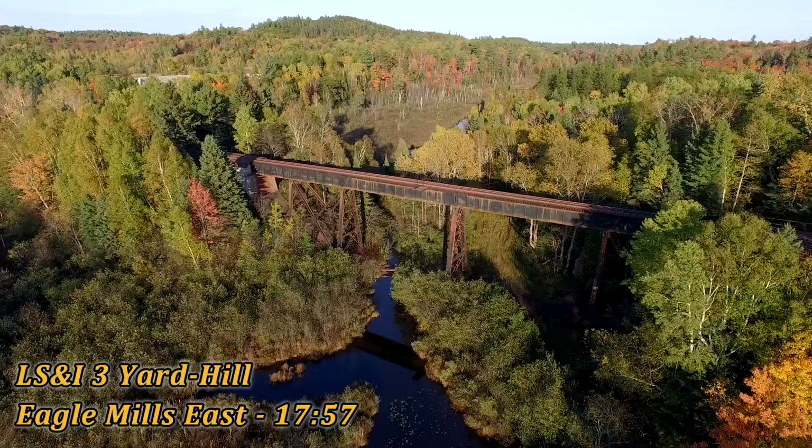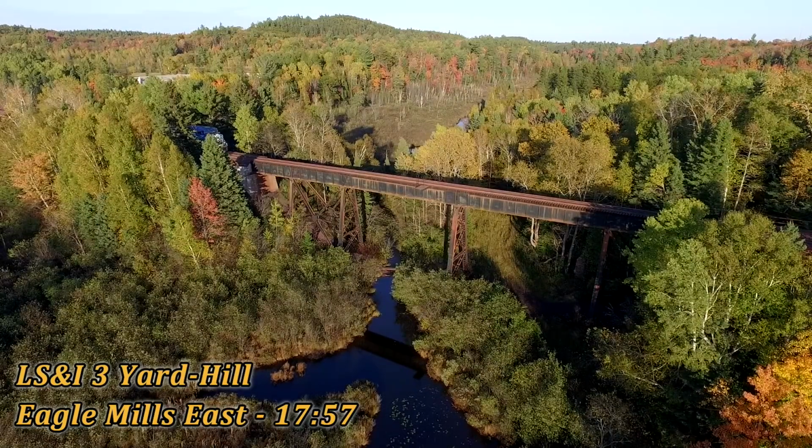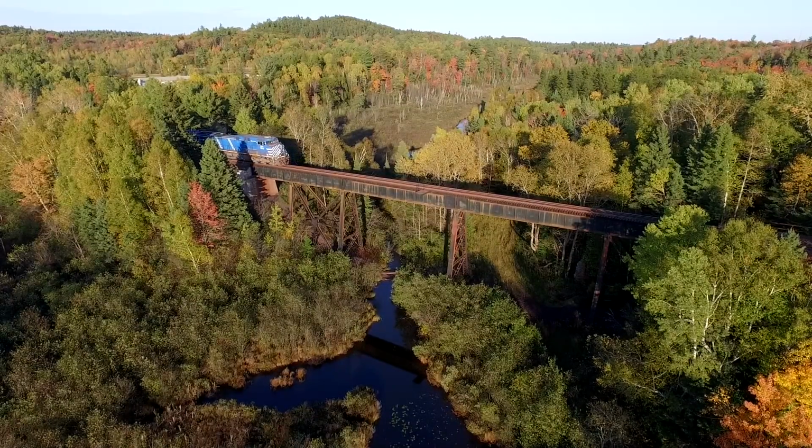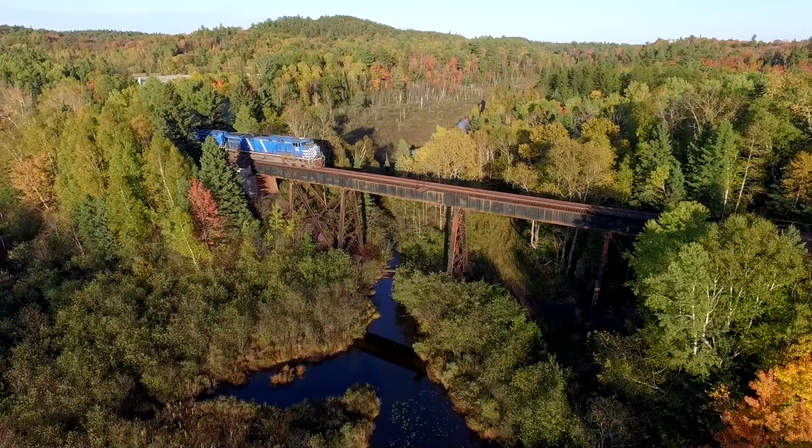Back up at the top of the hill at the entrance to Eagle Mills, the train crosses over Morgan Creek on the second largest bridge on the railroad behind the Dead River Bridge, which is the tallest in the state.